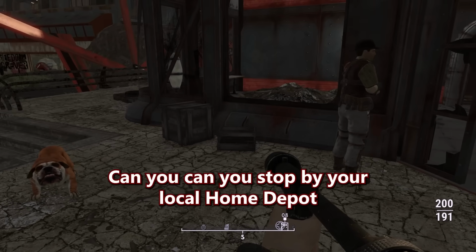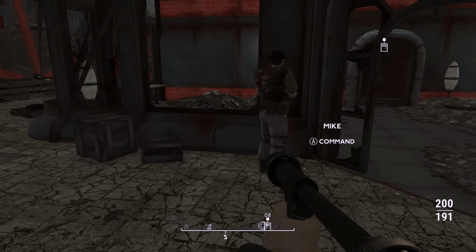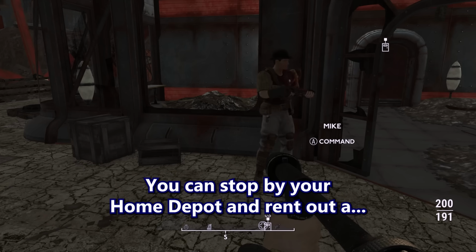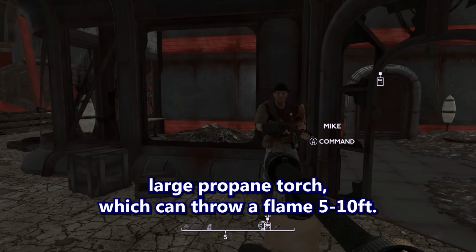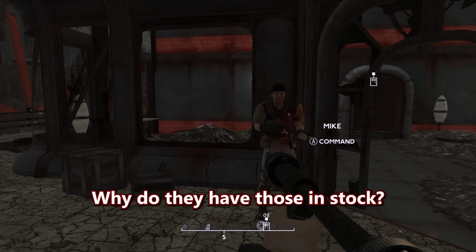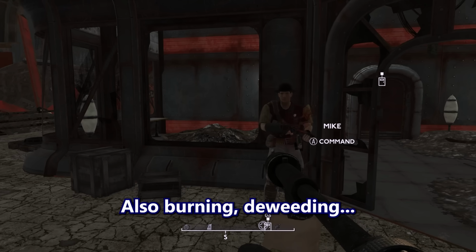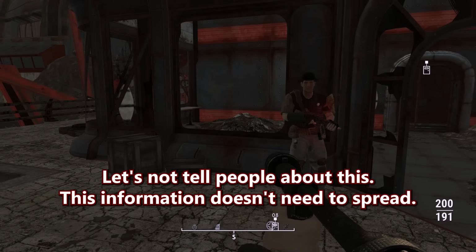Can you stop by your local Home Depot and rent out a flamethrower? No, because I don't think farmers usually have them on hand. But you can stop by your Home Depot and rent out a large propane torch, which can throw a flame like 5 to 10 feet. Why do they have those in stock? Heating asphalt. Also de-weeding, burning weeds, things like that. Let's not tell people about this. This information doesn't need to spread.